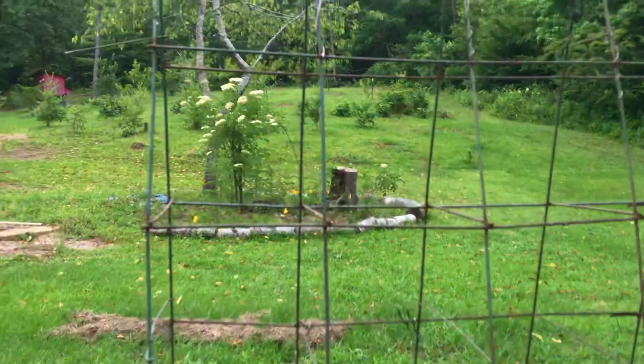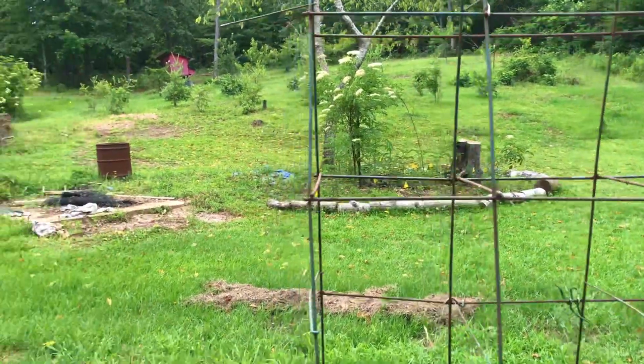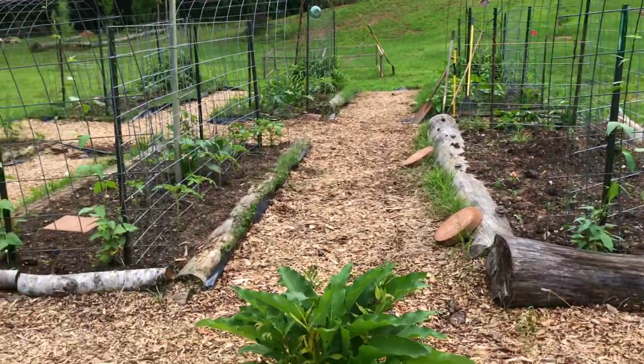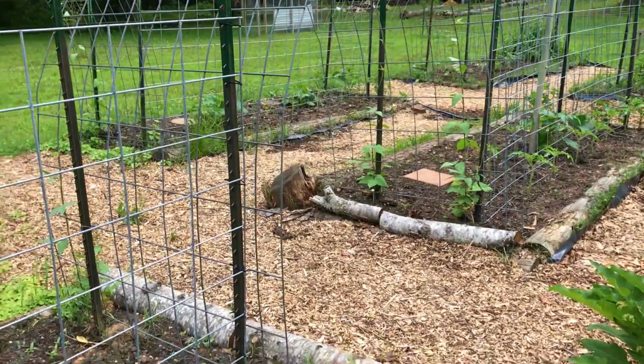Did y'all see my elderberries? Aren't they awesome? They make me happy. And over there. But still working on it. It's a work in progress. It's going to be so full, everything. And I have to remind myself of that.